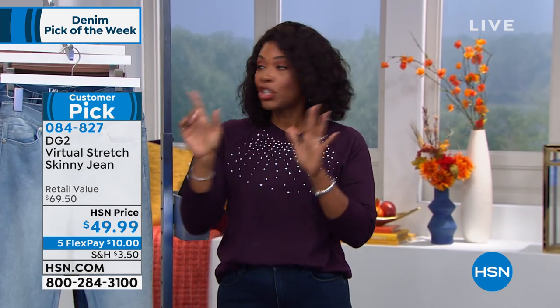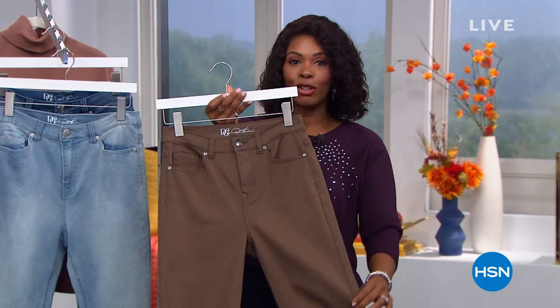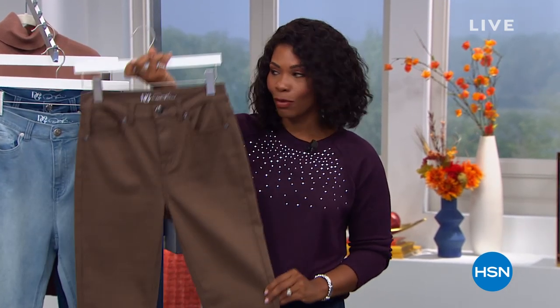Go for it. I know we have to move, but you don't have to. You can keep shopping. 084-827. Petite, average, or tall. Choose your color. And jump in on the loaded. It's getting very limited. This is a gorgeous color.